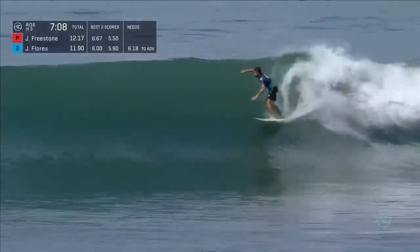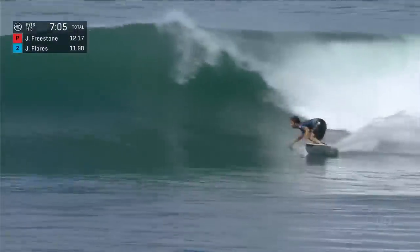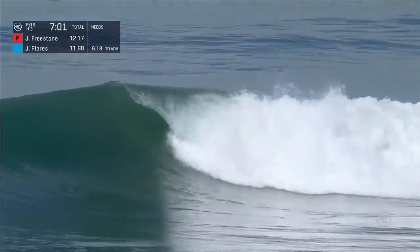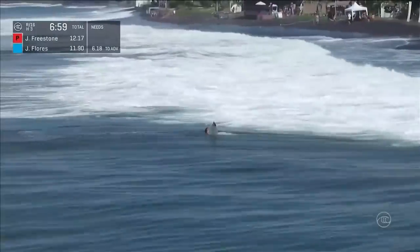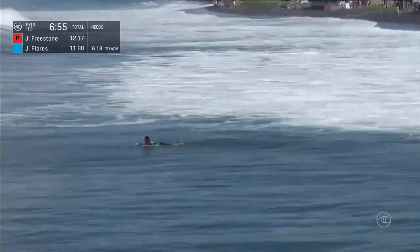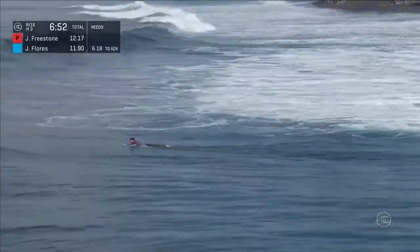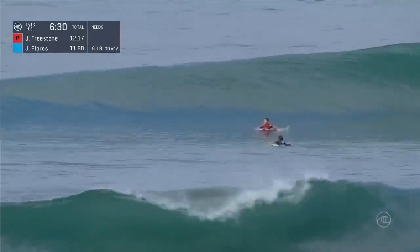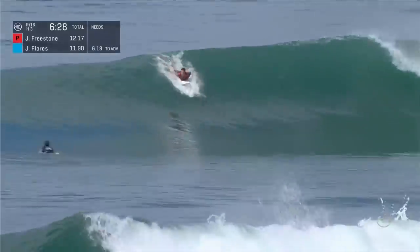As Flores, a little agitated with his last number, takes off under priority and goes to dig in. And that frustration just creeping in, unsuccessful on that first move. Has a look over his shoulder and sees if that wave held up down the line. So Freestone now has a huge opportunity here, Luke. Holding priority. Jeremy paddling back out.